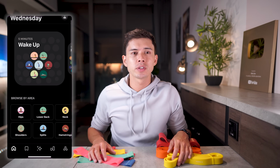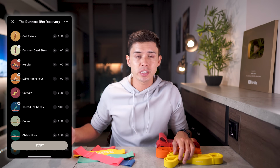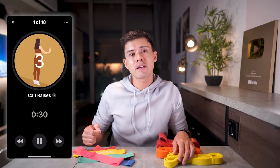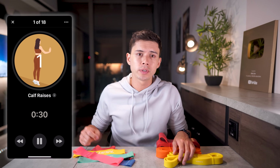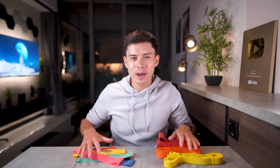So you can choose one of these pre-made stretches focusing on specific areas of the body, or you can create a custom 15-minute stretch like I did, where I focus on the areas where my body is most prone to injury. I use the free versions of both of these apps, Habitify and Bend, and I'm also not affiliated with either of them. I just thought that I would share, as someone who hates stretching, how I managed to stretch with these bands every day consistently for months.